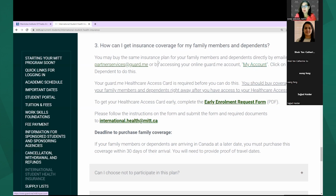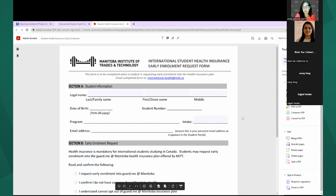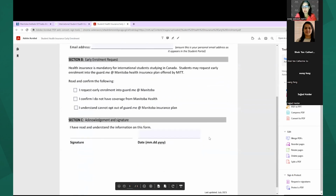In order to purchase that extra coverage, or if as an individual you just want to have your healthcare access card and policy number early, you should complete this form. It's called the Early Enrollment Request Form, and it's a fillable PDF. Basically, you just have to put your information. It's taking a minute to load here, so let's wait for that to load. It's your basic student information, and then you need to make sure that you read these statements and confirm them by checking them off, as well as signing and dating the form.